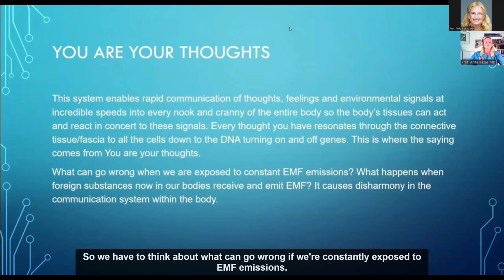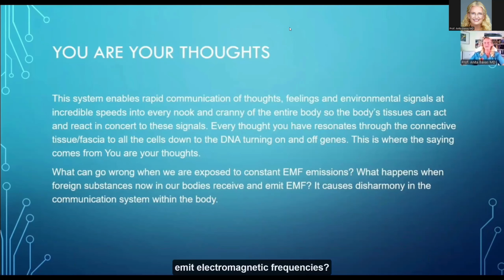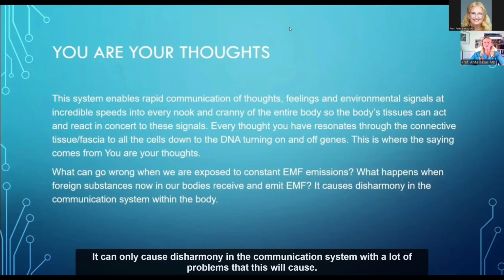So we have to think about what can go wrong if we're constantly exposed to EMF emissions. What happens when foreign substances in our bodies that we all have now receive and emit electromagnetic frequencies? It can only cause disharmony in the communication system with a lot of problems that this will cause.